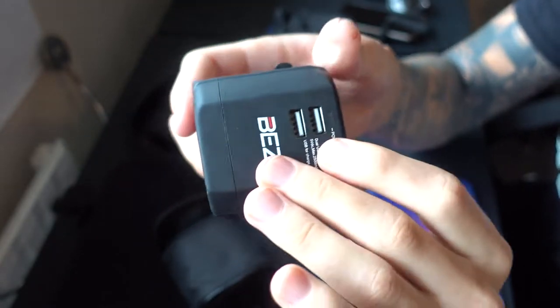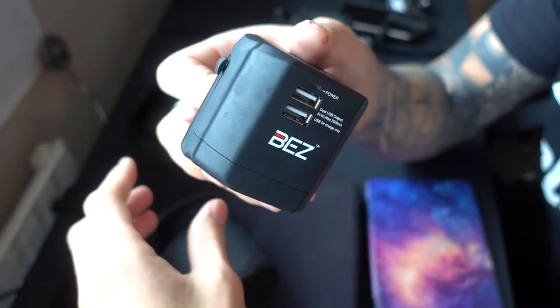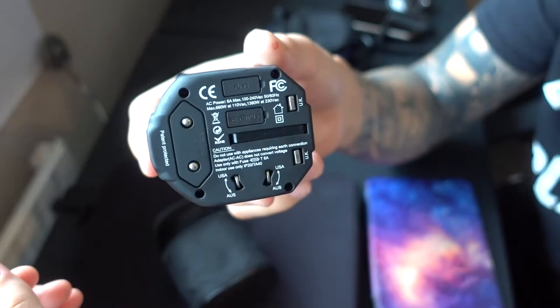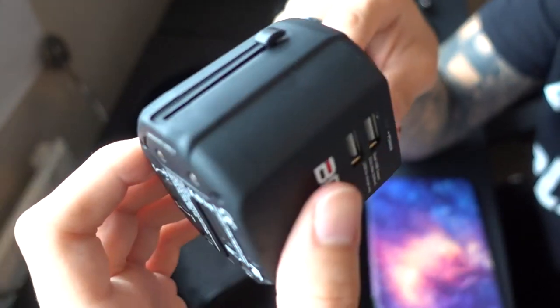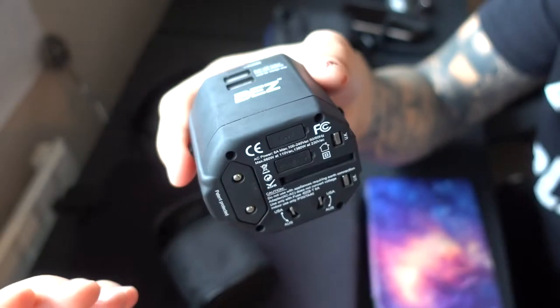This is absolutely essential. The amount of times that I've been, before I discovered this, on my first trips to Croatia and things, I would just have one charger plug, and I would have to charge my laptop and then plug in the USB charger, charge my phone. And then when that's done, I would have to then charge my power bank. Whereas with this, you can charge everything at the same time.